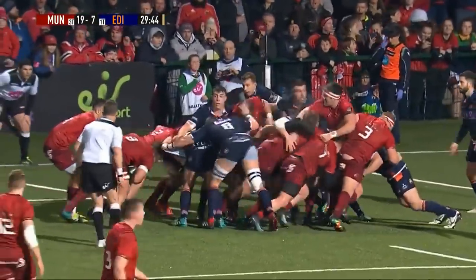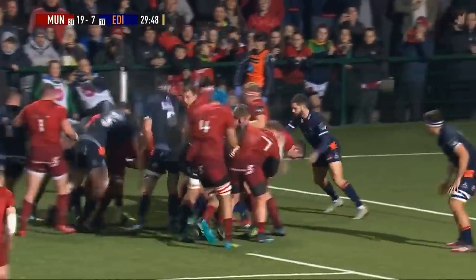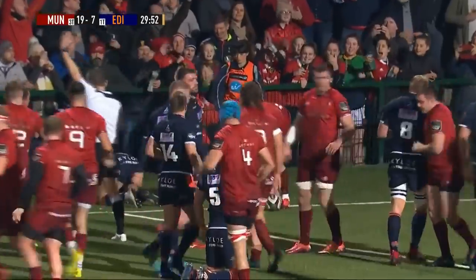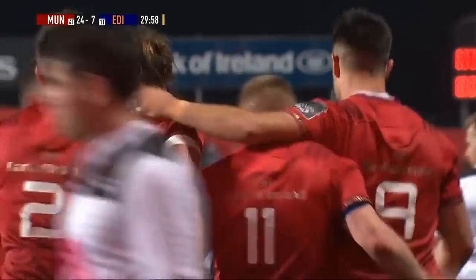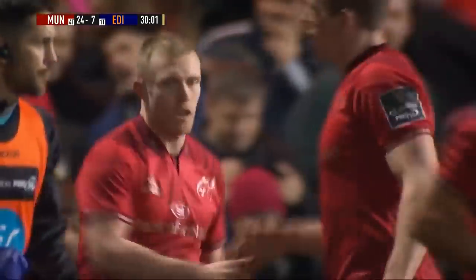Funneled all the way back to Scannell, and now they move it on to some heavy artillery at the base of that maul, and Arno Botha, and it's broken loose on that far side, and it's a bonus point try for Keith Earls. We haven't played half an hour in Cork, and Munster have got their 4th try of the evening. The arch poacher over on that far side.